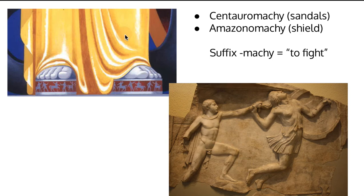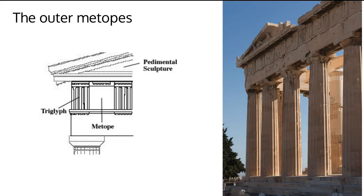Why is this here? Isn't this supposed to be a temple home for the goddess Athena? Why is it full of images of humans fighting foreign creatures? These images of Greeks victorious against foreign creatures, of centaurs or Amazons, it's a powerful visual metaphor for the Greek victory over the Persians and a celebration of their successful defense of their independence and their way of life. So, while the Parthenon may be partly for Athena, it's also a temple to the Athenians themselves.